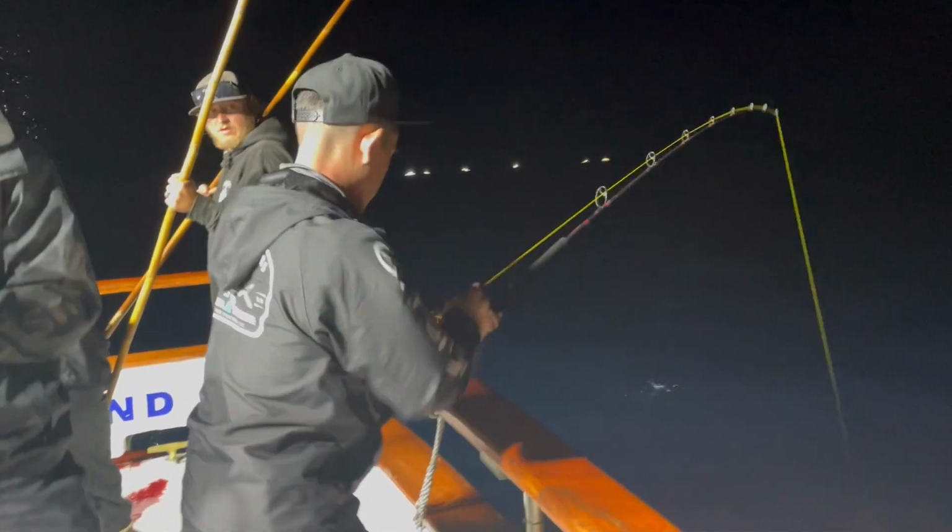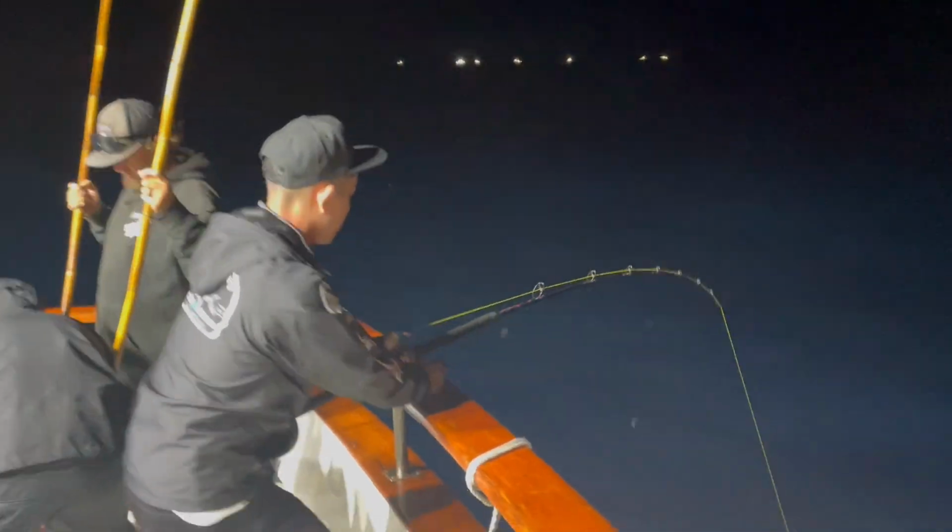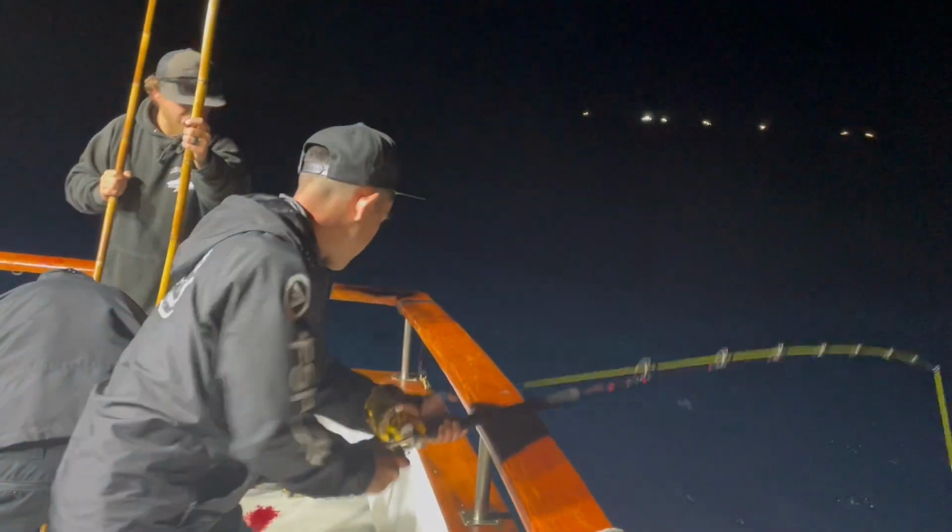So look, I see Josh fighting a fish here. Were many of the deckhands necessary for everybody getting pooped out on fighting these fish, or what? Yeah, I mean these were big, mean fish, and like I said, these guys weren't the most experienced group of bluefin fishermen yet, so they were getting gassed a little bit and needed a little bit of help here and there.